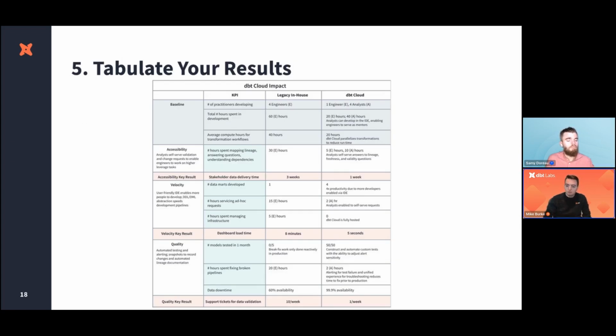Step 5, tabulate your results. It should be relatively easy if you've done step 4 effectively to run both processes in both places and then tabulate and measure the results, because this is what your senior stakeholders are going to look for. You've done the work, you've done the comparison, it's quantifiable. Here's the answer to the question you asked.